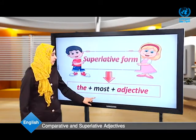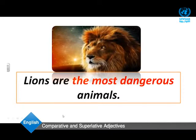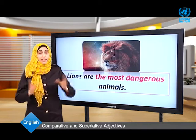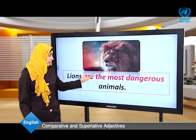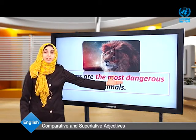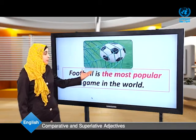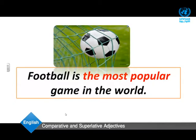Now, let's see some other examples. Look at the lion here. Lions are the most dangerous animals. Among all the animals, lions are the most dangerous. The superlative form, the plus most plus the adjective dangerous. Again, football is the most popular game in the world. Among all the games in the world, football is the most popular.